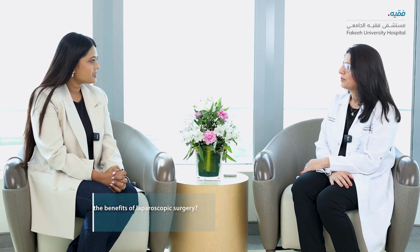The patient hospitalization is much lesser. Patient experiences very less pain, so much less medication is required. The blood loss is also lesser. So there are more advantages to these kinds of surgeries. Oh yes, definitely.